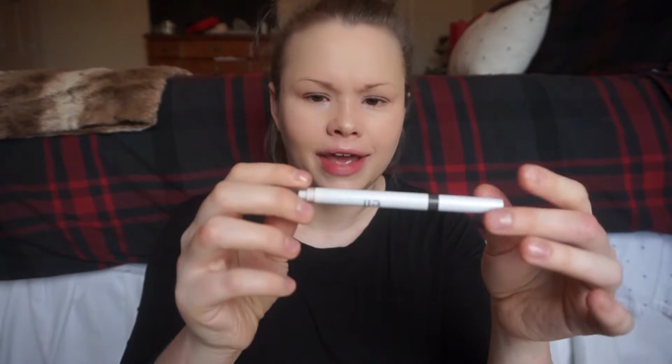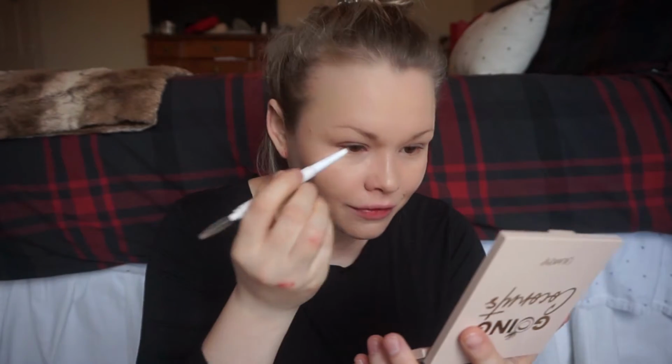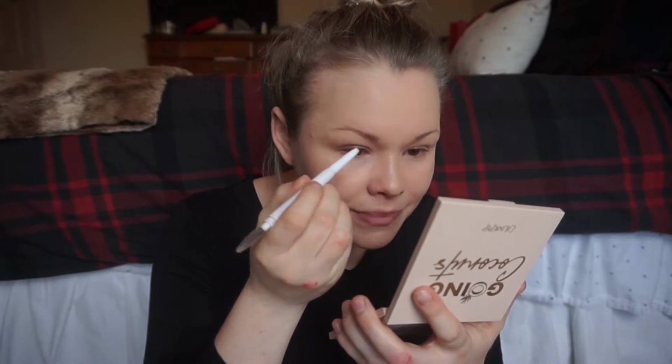Okay, so that's all I do for the face, and then I just fill in my eyebrows. I'm using the e.l.f. brow pencil. I don't even know if it has a color name. I think it's just the light brown one. I just fill in my eyebrows real quick and easy. I really need to get them done again. They're kind of a mess. I try to pluck them myself, but I feel like I don't do the best job.